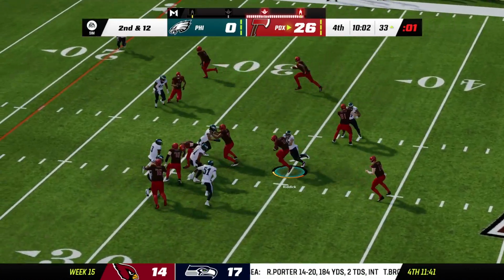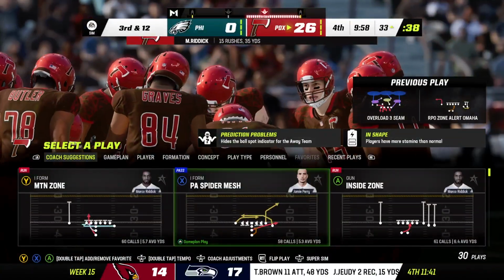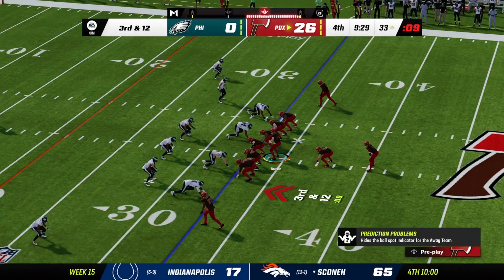Yeah, and they stopped him behind the line right there. They obviously watched the tape a few times and made some adjustments. Maybe a gain of a yard that time, but yeah, from the spot, actually no gain. So 3rd and long.